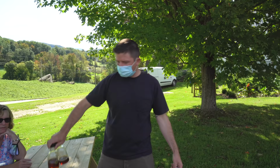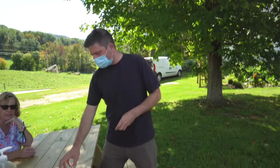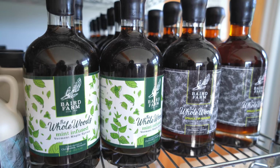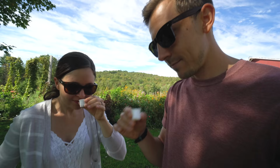In addition to that, we make these infused syrups. The new trendy thing to do in maple land is to stick vanilla beans in maple syrup or cinnamon or things like that. We make 2 infused syrups that come from stuff we forage, like spruce tips and mint leaves. It smells a little different. A lot of these are also geared towards the cocktail market. Oh, wow. It's good, I do taste that rosemary. Really good.